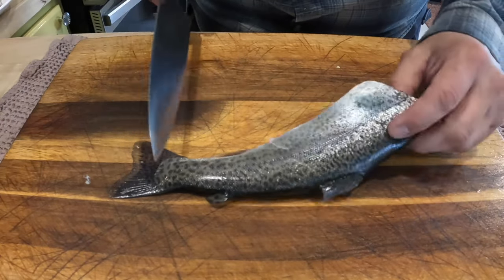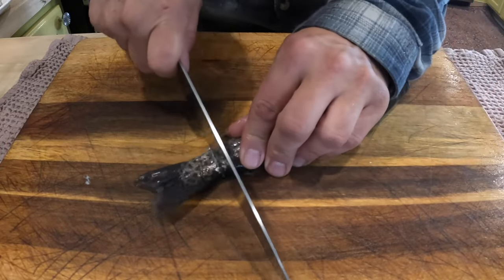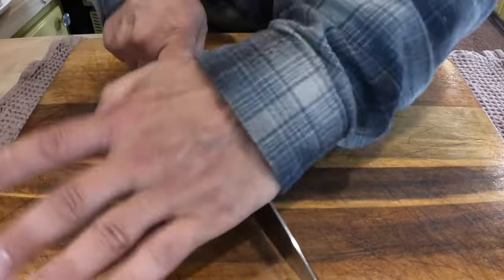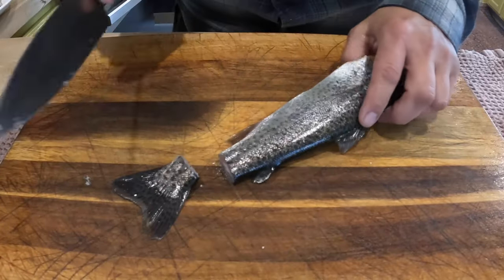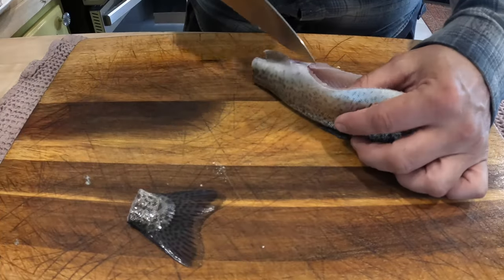You know, you can do the head on. So you can leave the tail or not. I like to cut the tail and I'll show you why. It's two reasons. One, my dogs love to eat that. And two, I'll show you. It'll help us remove the bones.